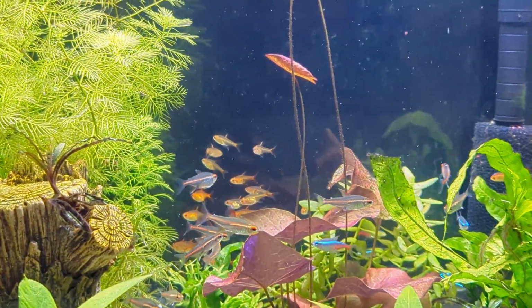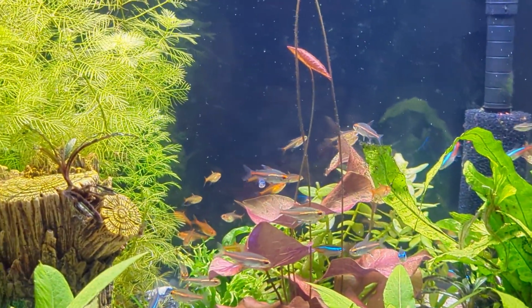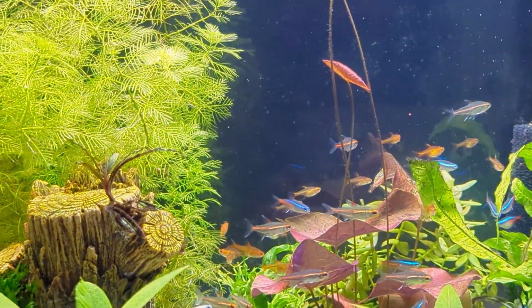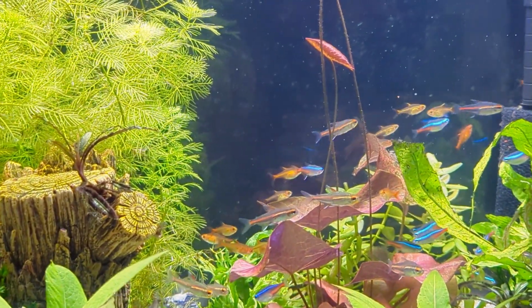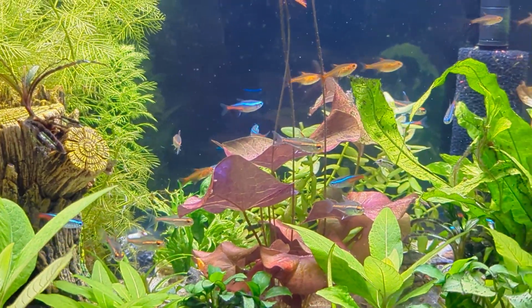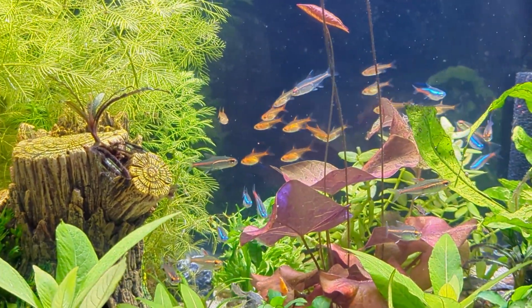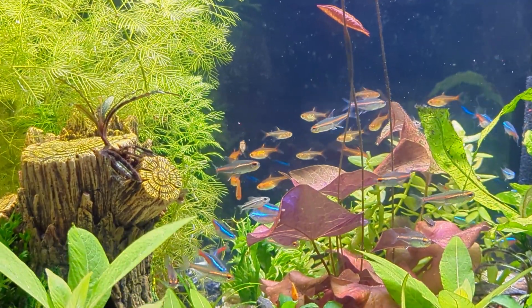I think I threw in a couple more ember tetras and a couple more glow light tetras. That's really it. I'm trying to get some more pygmy cory cats. I don't know, everybody seems to be out of them. I have some really, really young ones in here, but not enough. I might put some cory cats in here, but I don't know, because they might mess up the sand.